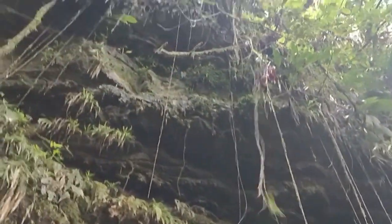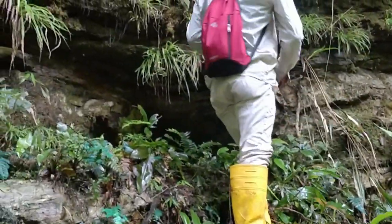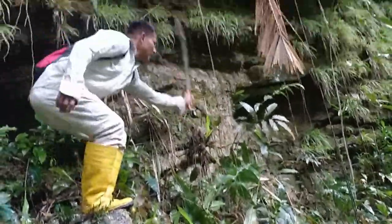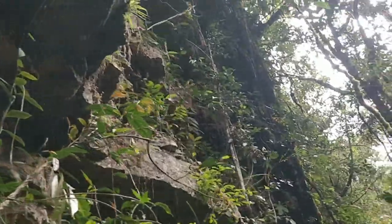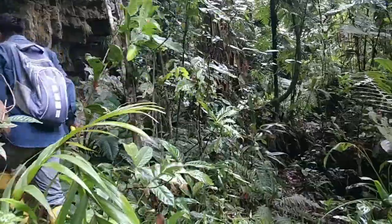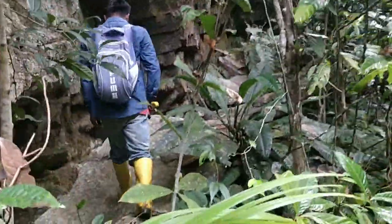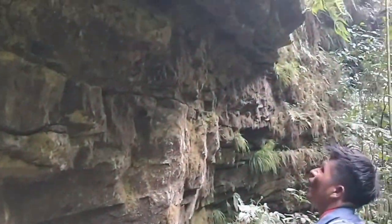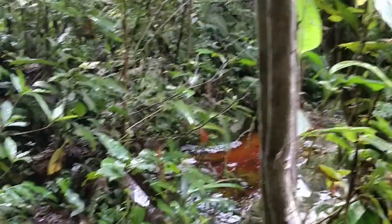As if it's raining, but it's not raining. It's just all the streams. And there's a hole there. A cave. Wow, that is some good drop. There's some more caves here. Some huge waterfall. There's some bird that lives here.